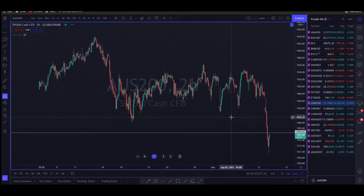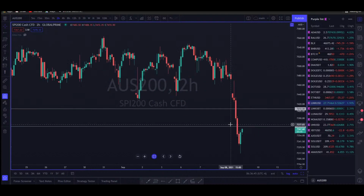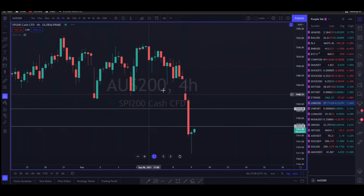So that's the breakdown. Next area of possible resistance would be your old last support level there, 7410.08. Need a 2-hour closure above that. If you're bullish, if you're bearish, watch 7410.08 for possible continuation to the downside. You have to not close a 2-hour candle above that level. 2-hour closure above it, you're leaving it alone or looking for a higher resistance. And then you can maybe find a 4-hour level in there.